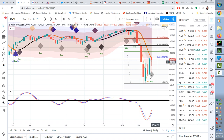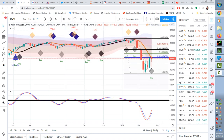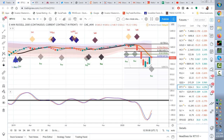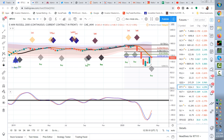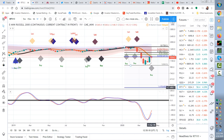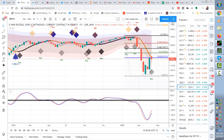So if this continues down, this is the part that's a little scary. And I think small caps are the most vulnerable because they're domestic market and they don't have the same access to bank capital, and they're not as politically connected. But look where this thing plays out on a fib basis. That's really scary. If it breaks back below the 100 and doesn't double bottom, that's a big fall for small caps. So, warning.